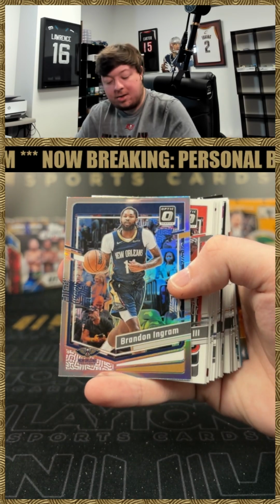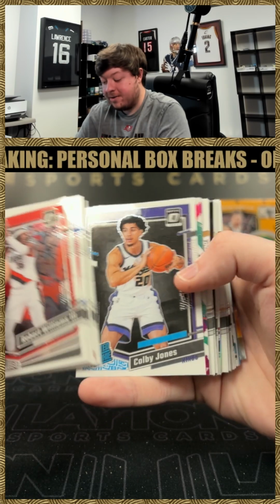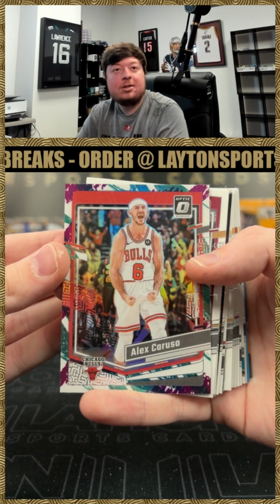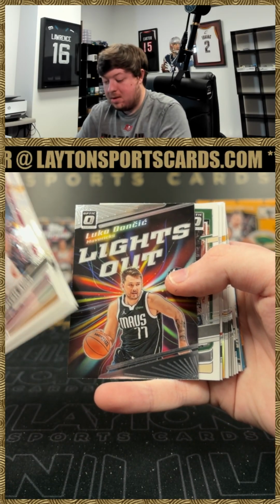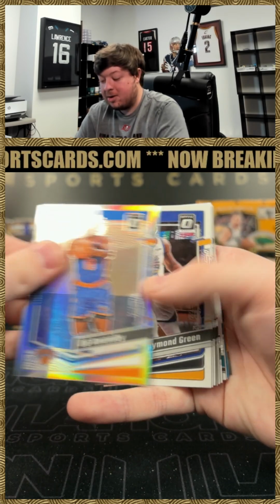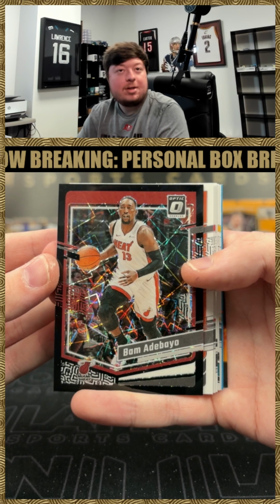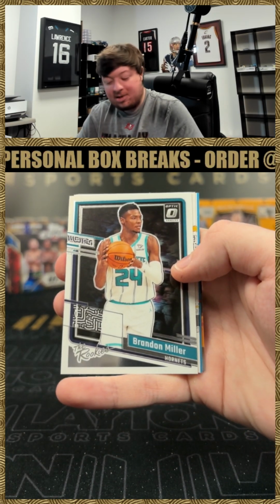Keyonte George. Holo Brandon Ingram. Dominators, Kawhi. Colby Jones. Got a Jazz of Alex Caruso, the new Thunder. Jazz Caruso. Luka. Cam Whitmore. Holo OG Anunoby. Black Velocity, Bam Adebayo, 2/39 for the Heat. Nice Bam. Tarik Whitehead. Brandon Miller, the rookies.